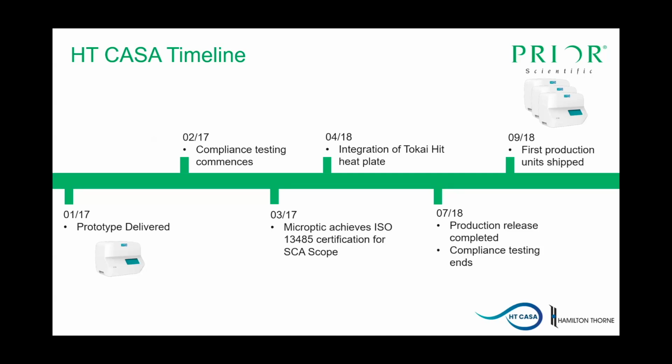Prior itself is not 13485 compliant. However, we have helped multiple clients achieve 13485 compliance in their own right. So it means that whilst Prior can't manufacture and sell medical devices directly onto the market, our production is sufficiently well set up to allow us to work within that space with our clients.